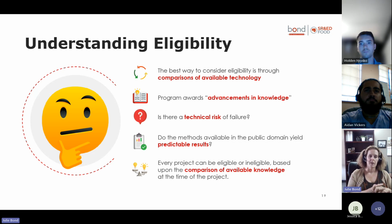So if you use the methods that you knew, would those give predictable results? Or when you went and used the methods that were available to you in the industry, did the thing blow up or turn purple or something unexpected happen, and it shriveled up and you couldn't sell it? The unpredictable result is what's going to get you your eligibility in this industry.